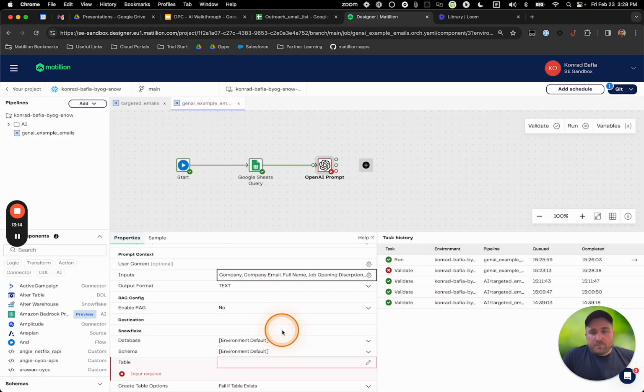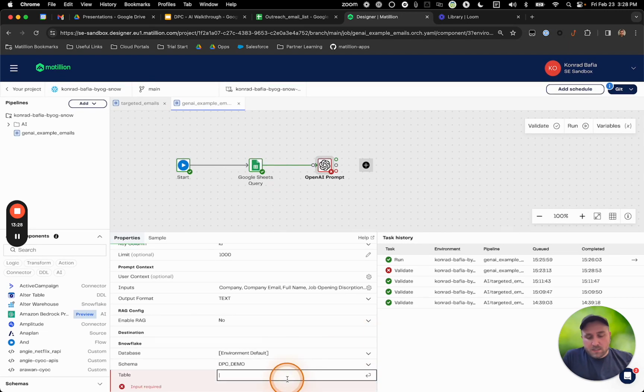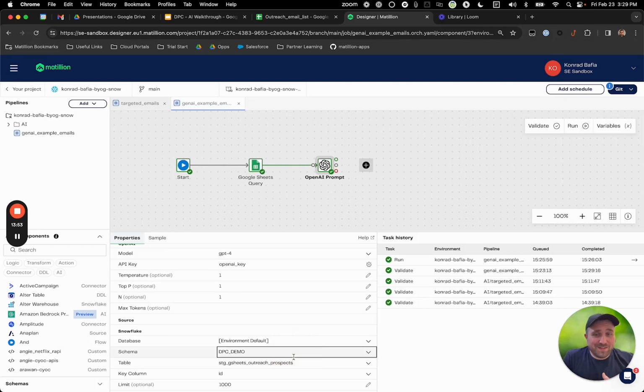Now, the last property here is, where do you want the output to go? Much like last time, I did want to put it into a unique place. In this case, a brand new schema called DPC demo, and this will be our OpenAI email template. Maybe email prospecting. And then for create table options, I'll just quickly make it replace so that we can run it multiple times. But nonetheless, if I ran it now, it really wouldn't do much good for us.